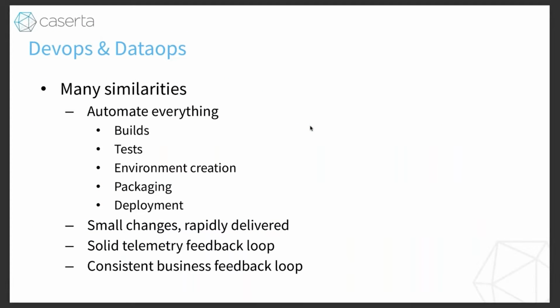We want to automate everything. This is one thing we don't always see a ton of in the data space, is automation. There's a client we're working with where we're taking some extra time up front to build in all of the rails and automation for continuous delivery. And by doing that, we see immediate benefits from every incremental development that has to occur after that initial rails are laid down. So we automate the builds, the tests, the environment creation, packaging, deployment.